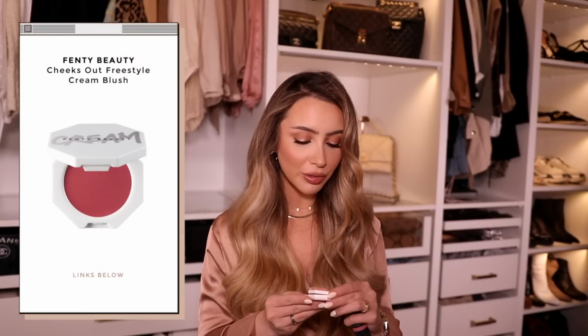In terms of blush, I really only have been using 2 blushes. The first one is the Fenty Beauty Cream Blush in Summertime Wine. I really only use cream blushes because I use a lot of powder. I bake, I set, I do all that stuff, and by the end of my makeup, my face is like, no more powder, please. I really like this one. Everyone says that the product is really small. It is small, but you only need the smallest amount of this.